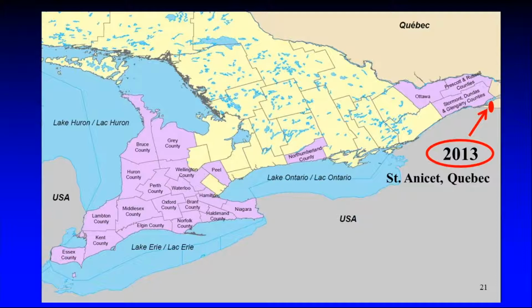Again, remember, soybean cyst nematode can move by any method by which soil can move. So in this case, maybe equipment or wind blowing of soil, etc., or movement across the water into Quebec as well. So again, soybean cyst nematode has now been detected for the first time outside of Ontario into Quebec as well, and continues to spread in that province, and unfortunately will as well.